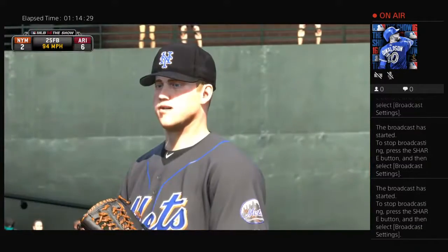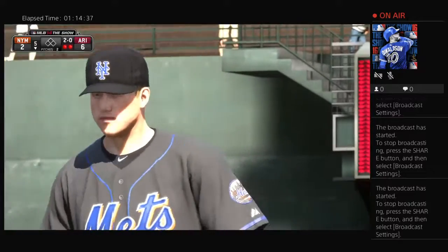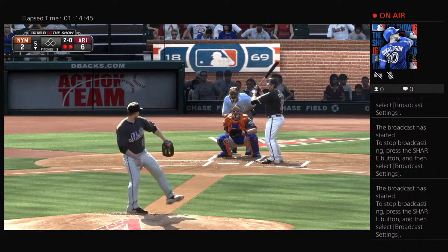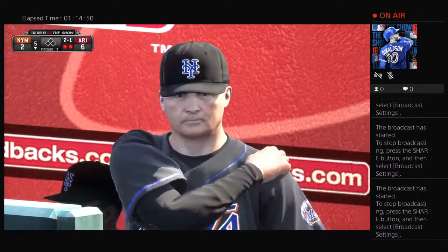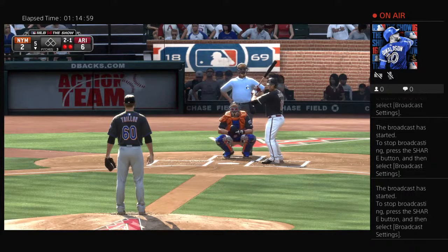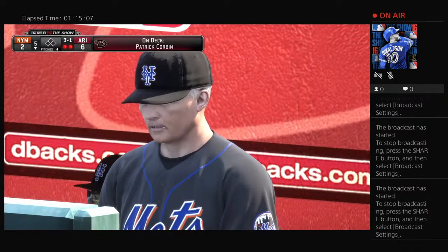2-0 now. That's his strength. He wants to try and come in and jam you, so you've got to be ready to try and turn on something. And he gets this fastball over. It's 2-1. And that's upstairs, running the count to 3-1.